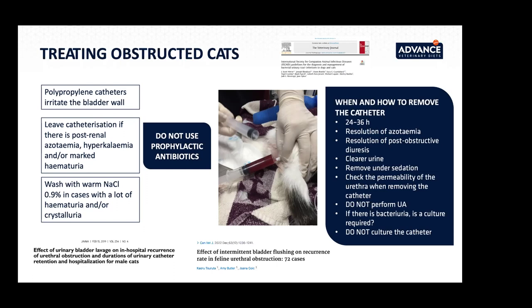Another thing that in the past was recommended when you removed the catheter is to do a urinalysis to detect infection, mainly bacteria, or even to do a urine culture. Right now that is not recommended, because we assume that when you catheterize the cat and use a closed circuit, some kinds of bacteria can colonize the bag or bottle where the urine is collected. If the cat doesn't have any signs of UTI in the future or in the couple of days after the catheter was removed, it's not necessary to do a culture or urinalysis.